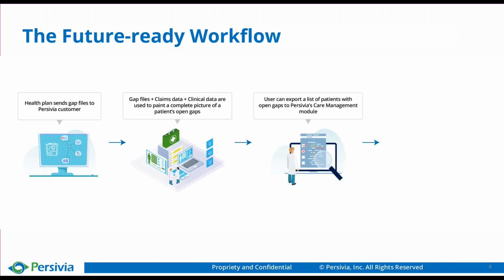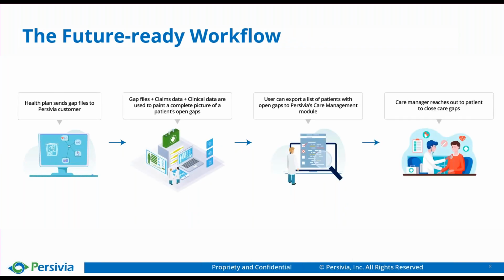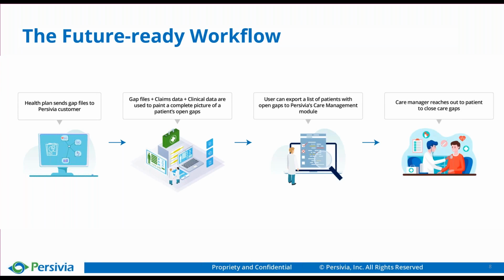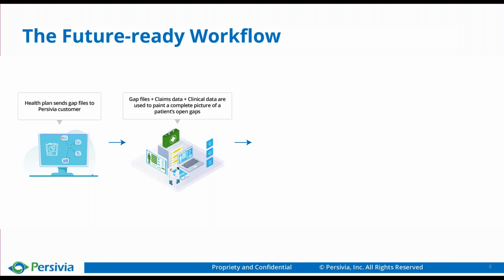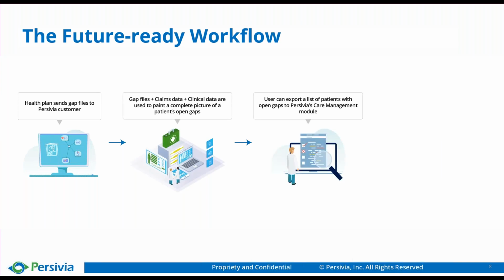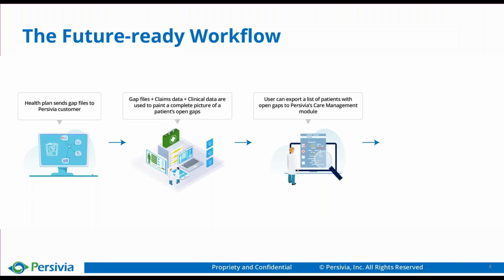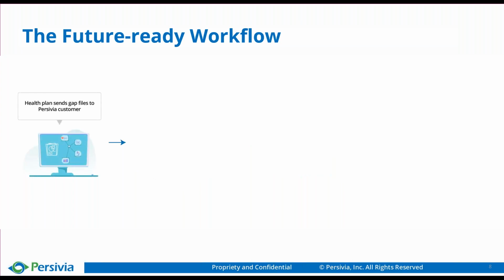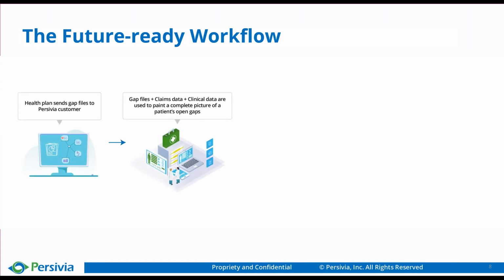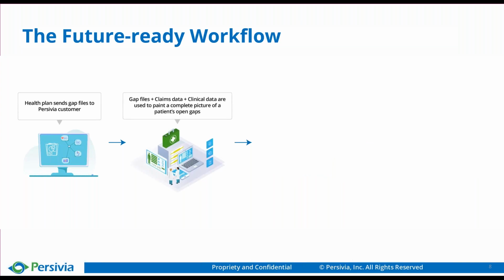So the workflow that we currently have, and that is evolving as we are getting more information on ECDS, is basically this: one of the sources that we use, we are able to process gap files sent to us by health care organizations, and that data is processed along with claims data and clinical data to paint a clear picture of the patient's open care gaps. And once we have a comprehensive list of those patients with open care gaps, the user or the provider can export these patients to our care management tool, where care managers can follow up with these patients and work with them to close these care gaps. So this is the workflow that we currently follow.